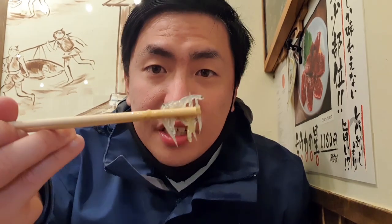Oh yeah, it's super fresh. It's definitely got that fishy taste. It's kind of strange thinking something so small and basically transparent has a lot of flavor in there. The texture is almost like jelly. When you bite into it, it kind of bursts out that flavor of the ocean.